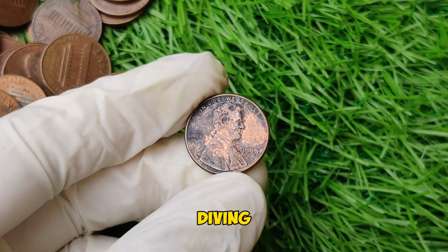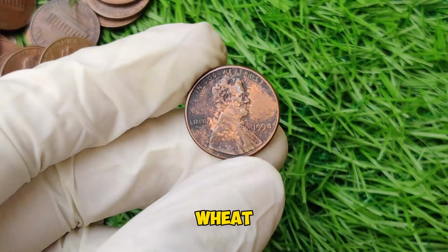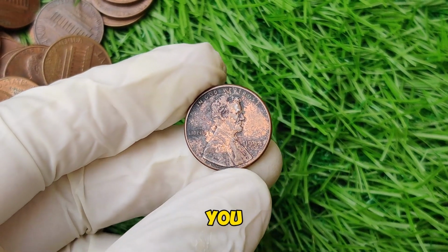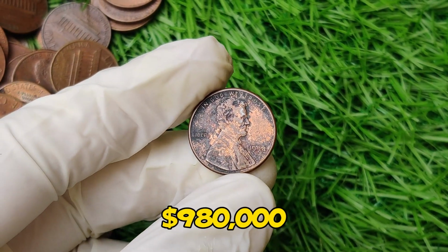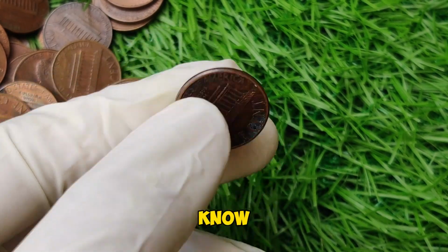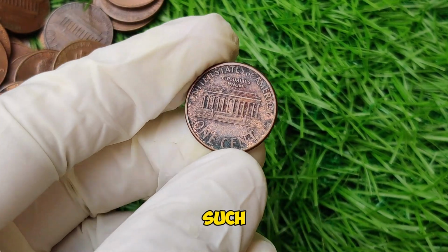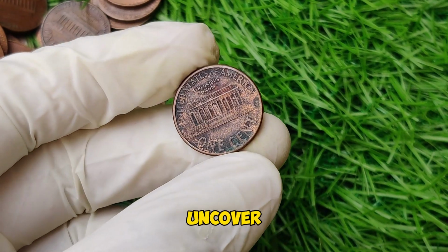Today, we're diving deep into the fascinating world of the 1994 Lincoln wheat penny. Yes, you heard that right. A modern penny that's worth a staggering $980,000. So, if you want to know why this tiny piece of copper has such a massive price tag, stick around because we've got a lot to uncover.